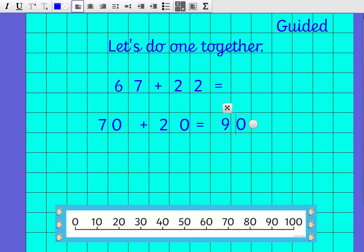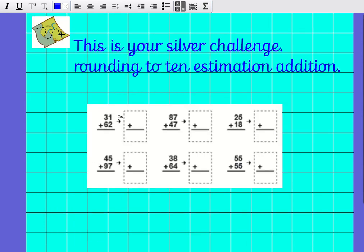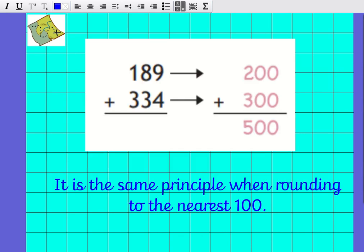So that is the kind of question you're going to be getting on your silver today. And if I quickly show you, there you go. So you've now got to, we're not writing on the sheet, remember, you're going to write them into your maths book, you're going to change them into the estimated answers, and you are going to solve them. But don't rush off just yet, because I just want to show you gold. Gold is very similar, but instead of rounding to tens amounts, we are rounding to hundreds amounts. And you can see my example one here. 189 became 200 and 334 became 300, because if you remember back to yesterday's lesson, anything that's 49 or below we round down, 50 or above we round up.